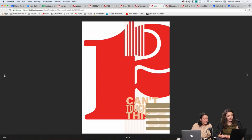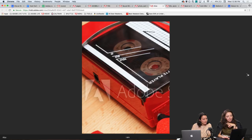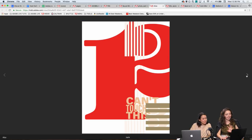Cool, this is like an exploration of type as shapes. Yeah, I like the big numbers. They're abstract, but you can still kind of read them, which is nice. Yeah, very zine-esque. You're searching a little bit for the information you need. Cool, I like it. This is my favorite spread. This one's nice, yeah. Great job. I like the colors, too. That's what I was going to say, especially this one.